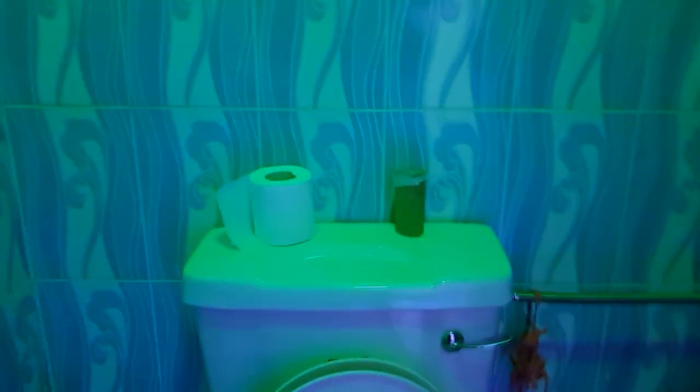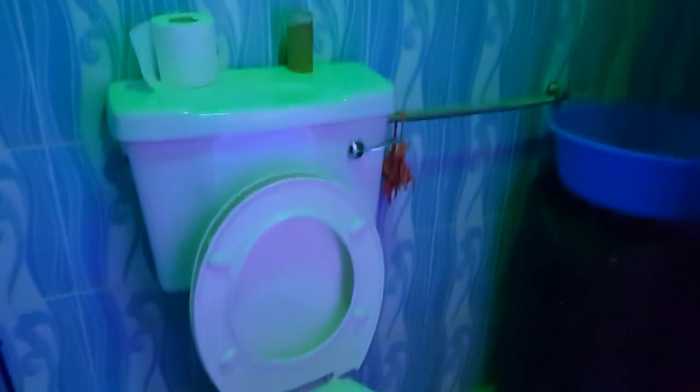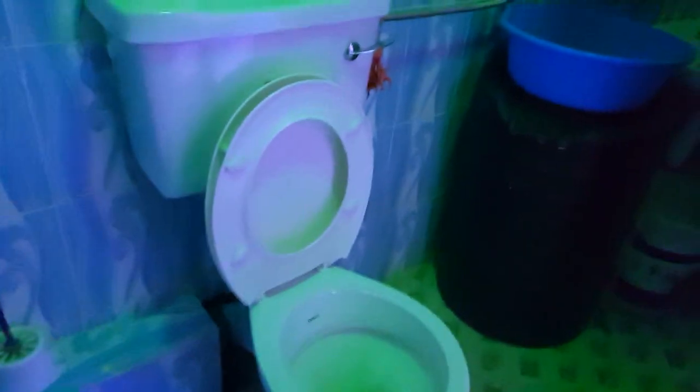Guys, this is the door to our washroom. Our washroom is kind of big. This is our shower. Those are the cables. It has a tap. As you can see, the washroom is kind of big.